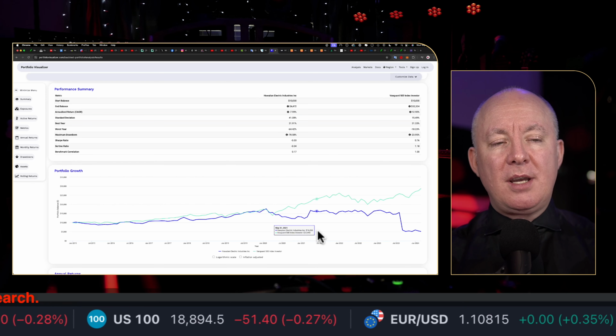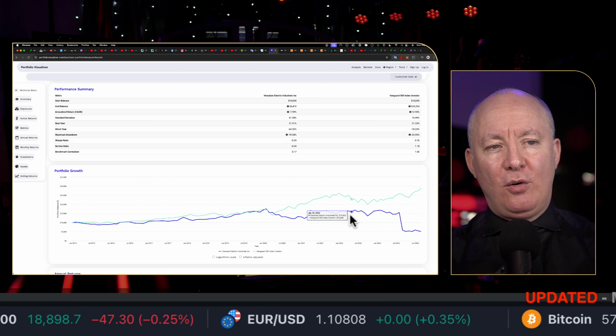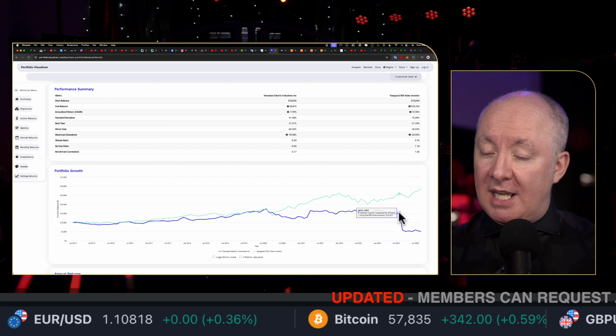Then we've got the stock with a little rally here, then falling away a little bit. But it's well below the S&P. And then we had the fire, and I'm only assuming that's what it was.